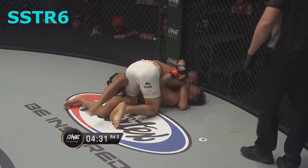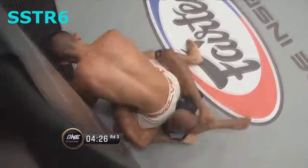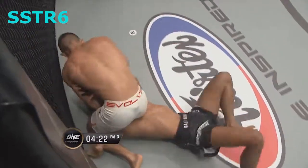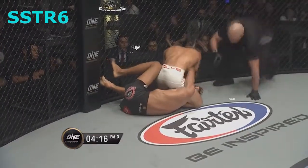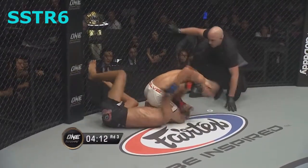And this is where he loves to work. He goes knee on belly, full mount, just like that. Now, oh, look at him, lacing the leg over. Here comes a triangle. Oh, it's deep. Christian Lee hoping for an early round submission. Suba is hacking away with the elbows now, dropping elbows on a hapless Suba.